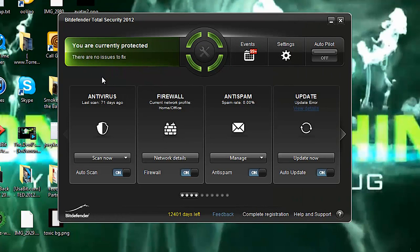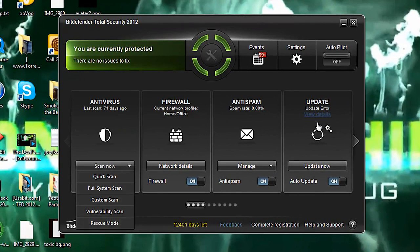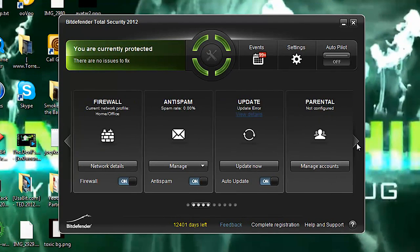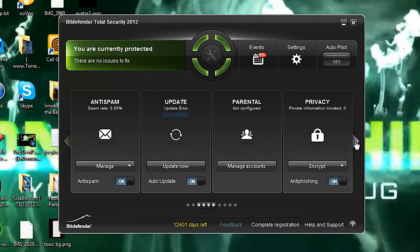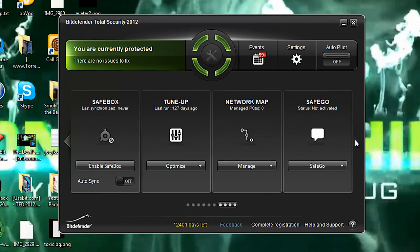All right, so the last program is Bitdefender Total Security 2012. For the scan, you just click scan now, and as you can see, there are all these other options: firewall, anti-spam, update, parental control, privacy, safebox, tune-up, network map, and safego. A whole bunch of cool stuff in this program.